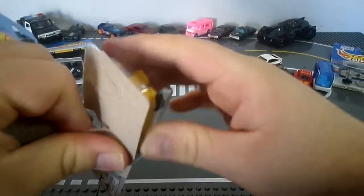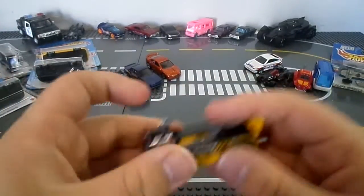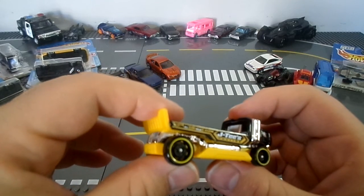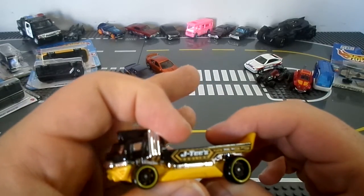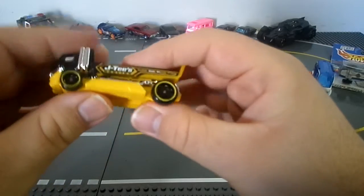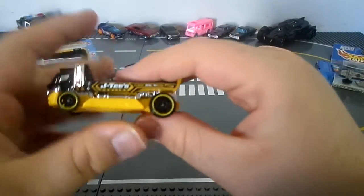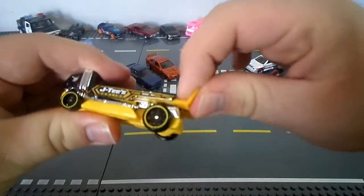Open that up. Okay, so here's the Hollinator. It says JT's Hauling on the side. That's kind of neat. Hot Wheels graphics and a bunch of other stuff has some words on there. Now, the special feature of the Hollinator, this metal feels really nice. Are they using a different paint or something? Because it feels so fresh. Anyway, so this opens up.